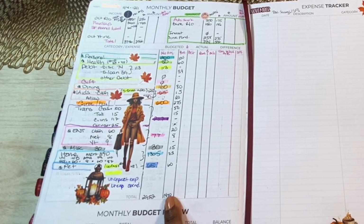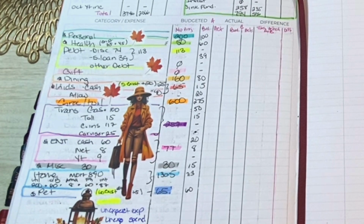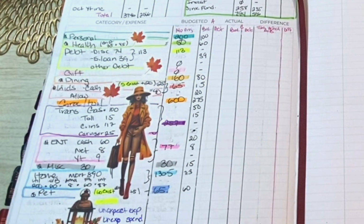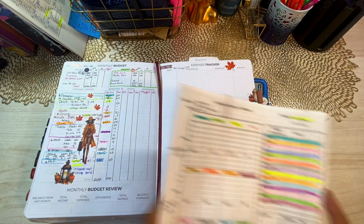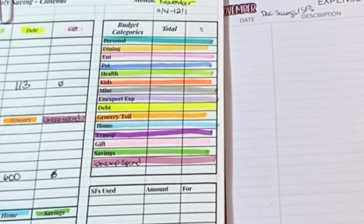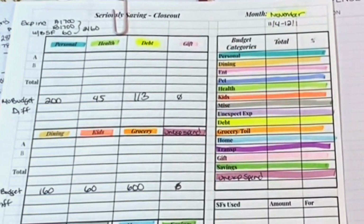Actually, I already did it. I already did my A budget, so that's already in here. I broke these up in a different way so that when I do my closeout at the end of the month, it's easier for me to figure out how much I spent versus how much I planned to spend. So I have a new, let me show you October in case you haven't seen that video. This is how I have it set up. So at the end of the month, based on the spending that I've done, I can take a look at how I did versus what I plan to do.